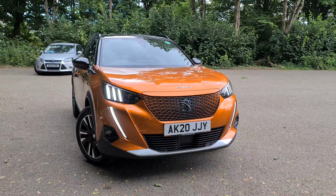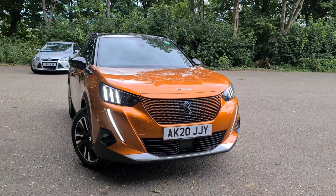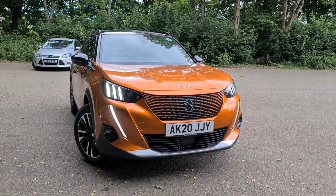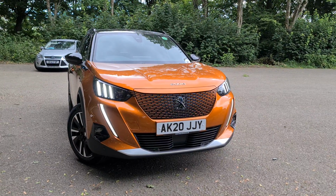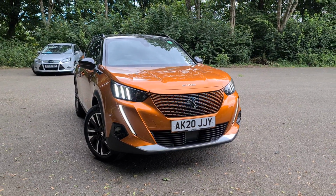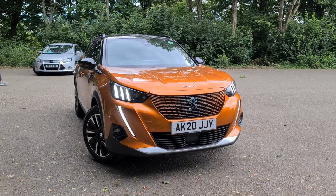In today's video we're going to be taking a look at this 2008 e-Peugeot. For those of you who haven't guessed by the E, it's a completely electric car. It's literally just come out from Peugeot. This car's got 125 miles on it from new. So we're going to have a look round and talk to you guys about the specs on this.